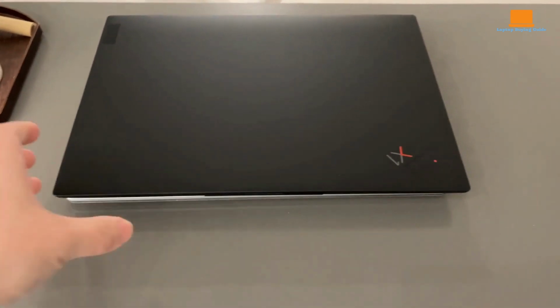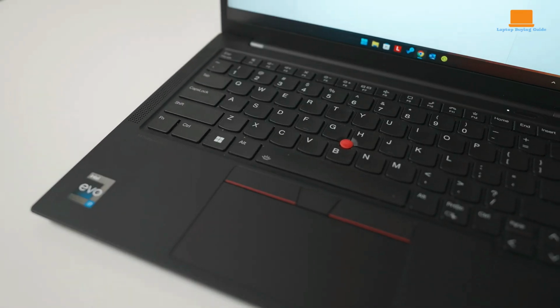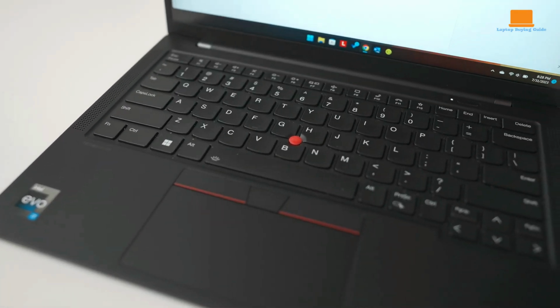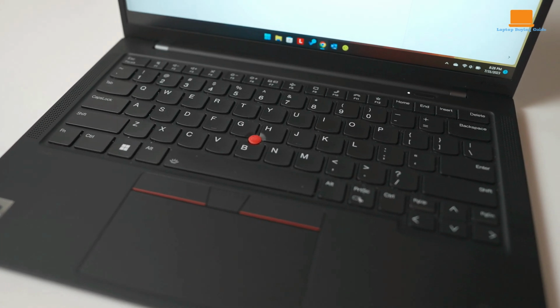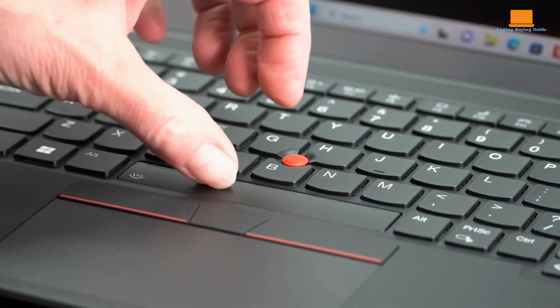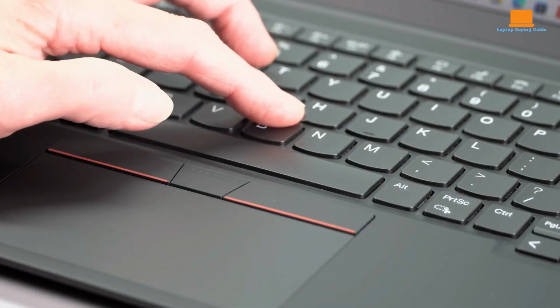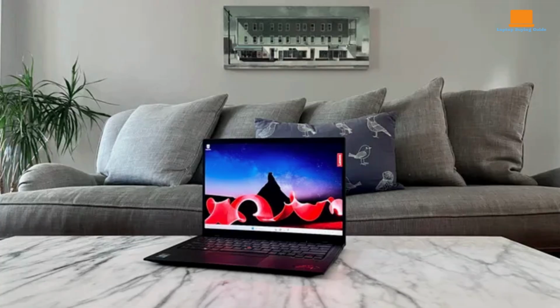Beyond its physical attributes, it excels in delivering a premium user experience. The iconic ThinkPad keyboard, renowned for its tactile feedback and precise key travel, remains a standout feature. While the touchpad is somewhat constrained due to the inclusion of the traditional ThinkPad pointing stick, it offers sufficient precision for everyday tasks. Display options cater to diverse user preferences.